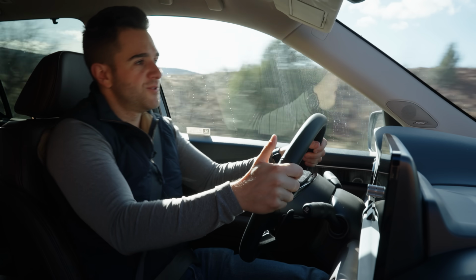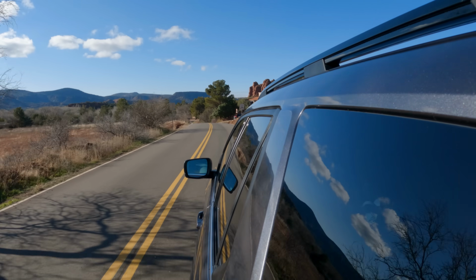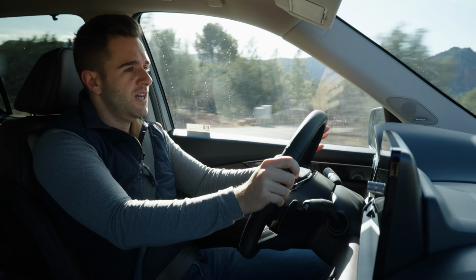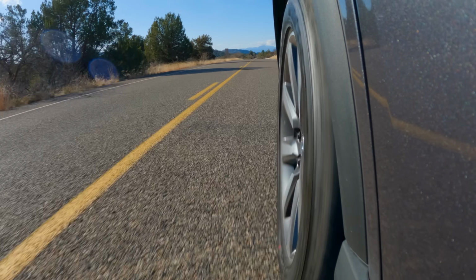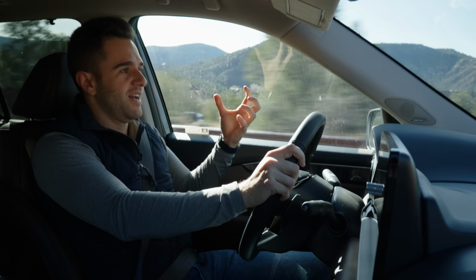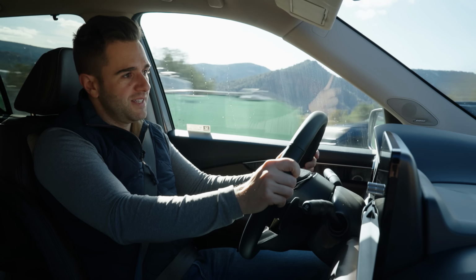Aside from all the numbers I just threw at you, what is this engine like on the road? Honestly, it's really nice. Below 3,000 RPM when you're just cruising along, it's very, very quiet. Only when you put your foot in it does it make its presence known. It gets nice and loud when you need the power. Speaking of, there's plenty of it.